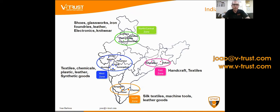In the west zone, in the Mumbai belt, the density there is huge, due to the industrialization that happened because the railway reached these areas and they developed very fast. Lots of manufacturers there made the port region a hub for chemicals, and that brought plastic and synthetic goods to these regions, and you might find this type of goods there.